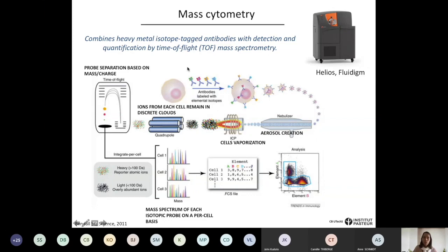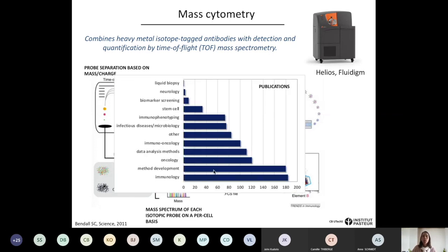This technology uses antibodies labeled to metal isotopes instead of fluorophores to label the cells, and then in the analysis of the presence of these antibodies on the cell surface or inside the cells, uses time of flight measurements, which are normally characteristic for spectrometry. In any case, by using mass cytometry, one could measure simultaneously over 40 parameters on the cell.